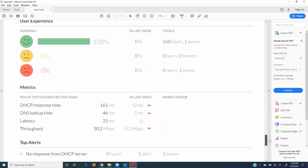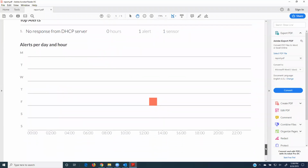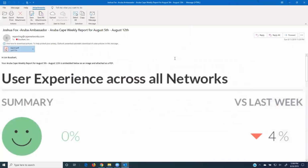And here's my wired network. So this is nice. This is always why I like to tell people I have a wired network. You can see my DHCP response time and my DNS lookup time are a little slow even on the wired network. So I probably have to go look into my DNS server and DHCP server and make sure I have enough resources allocated for that. Go all the way down, we can see when that happened as well. So that's the report, and that's what you'll receive from this on an ongoing basis.